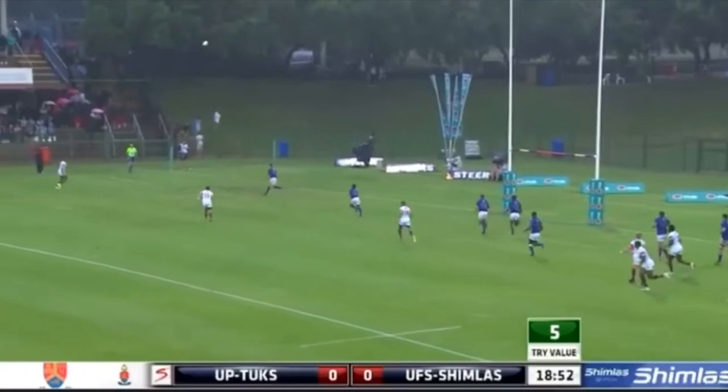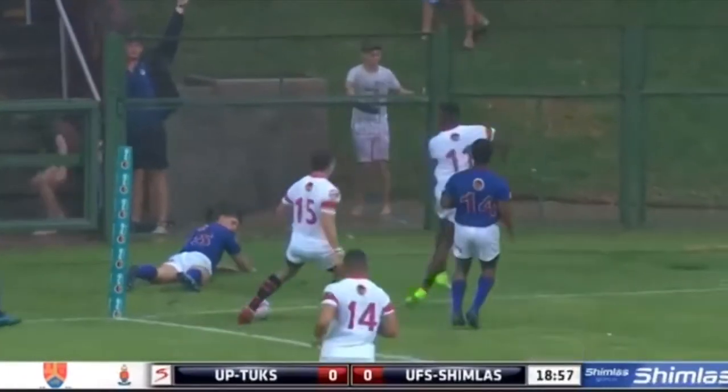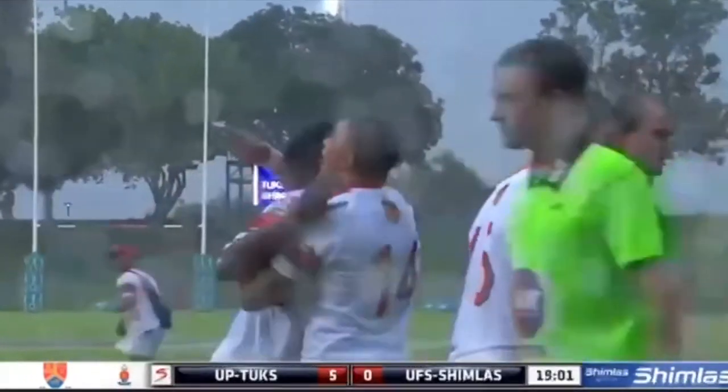Tinus de Beer kicks the ball to the left-hand side this time. And once again, it is inch perfect. And that is now the first try of this year's tournament. Xolisa Guma going over for UP Tuks.